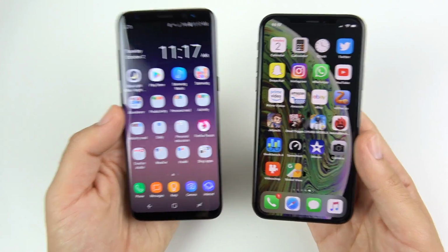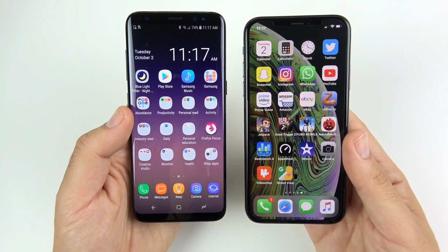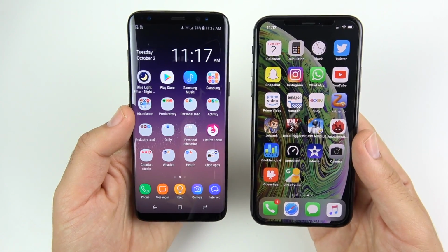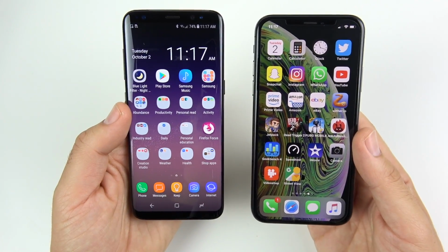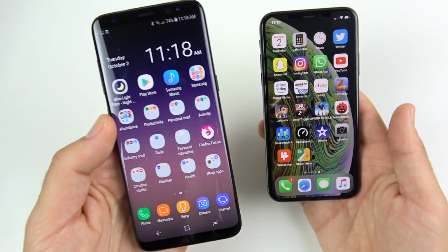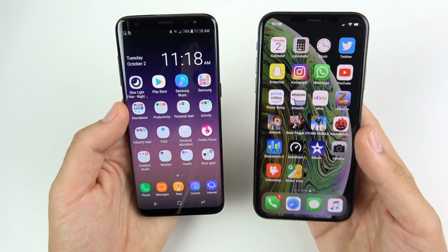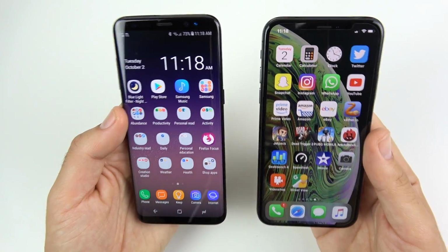So let's talk about if you get an upgrade in display from the Galaxy S8 to the iPhone XS. And I think you actually get a downgrade. Super AMOLED displays on both of them. Apple calls theirs Super Retina. Samsung calls theirs Super AMOLED. And basically, Samsung makes both of these, so they're both great displays. 16 million colors on both.